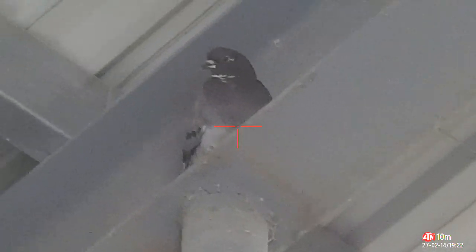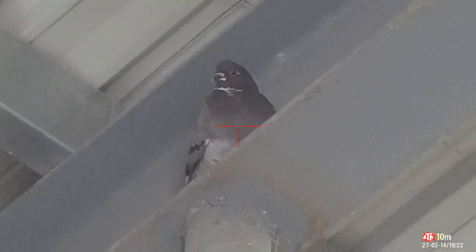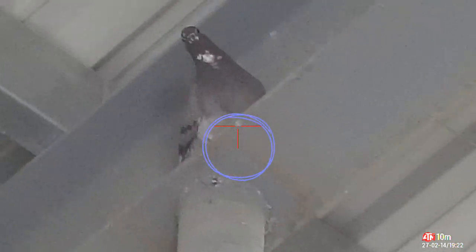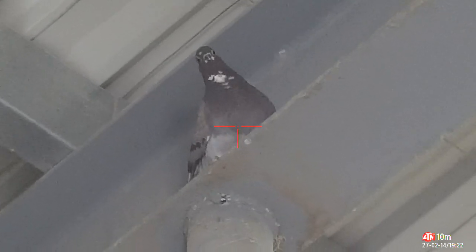Not sure quite what happened on this one, but the pellet struck right on the metal beam in front of the pigeon, as you can see here. But the pigeon didn't fly off, so I reloaded and took aim again. This time, he wasn't so lucky.